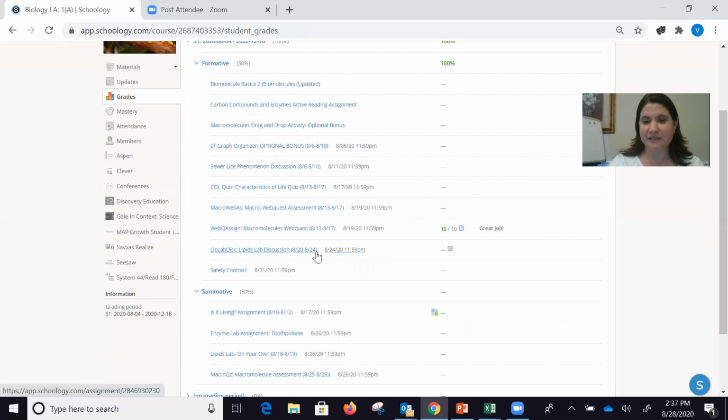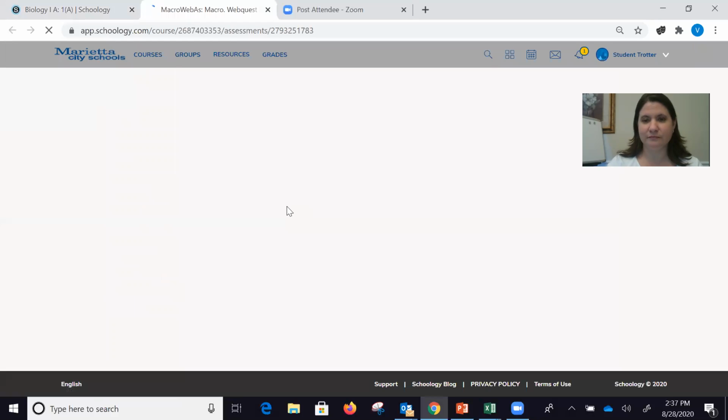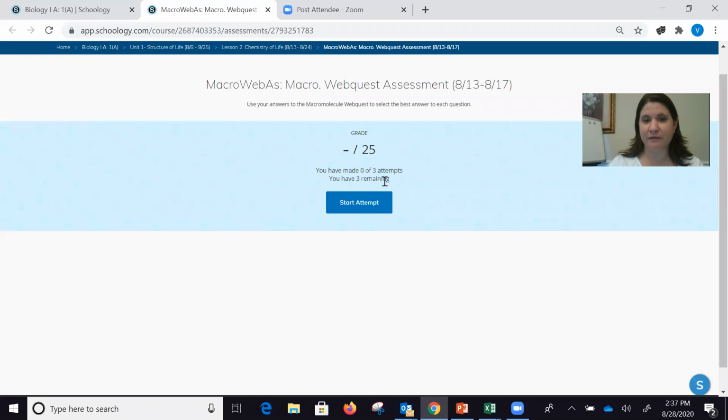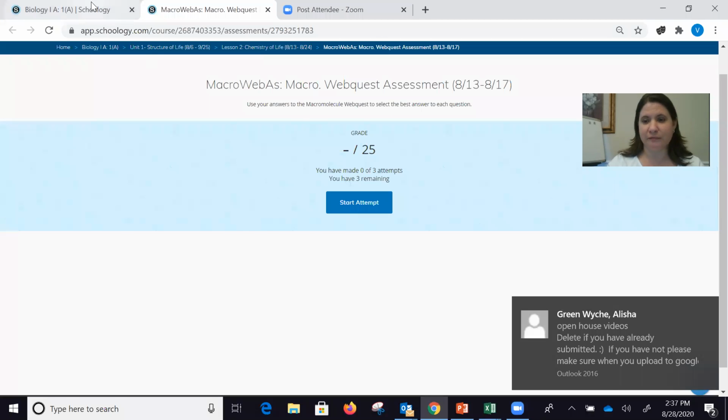Here is a lab discussion, and I can see I made a comment, but the teacher didn't score it. So you can see the dash there. Oh, these ones, there's nothing there. I didn't turn it in. What do I do? I can actually click directly on the link, and it will take you to the assignment. Okay, that is one option.